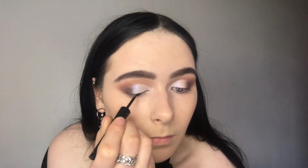Using my Essence Liquid Ink matte eyeliner, and just do a wing, not a very thick wing, just a smallish wing.